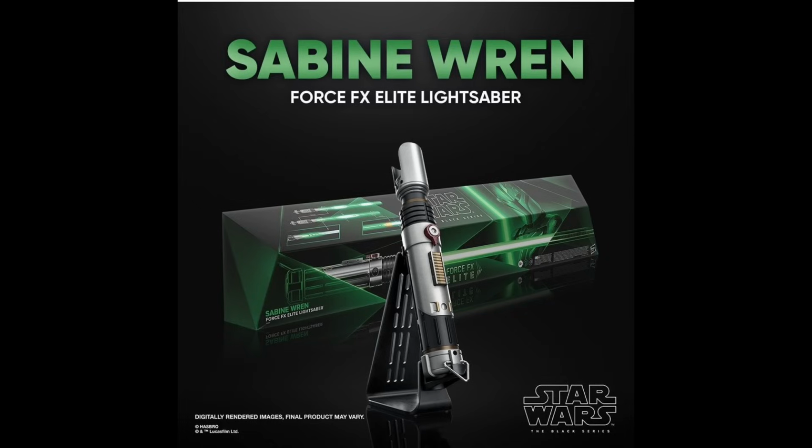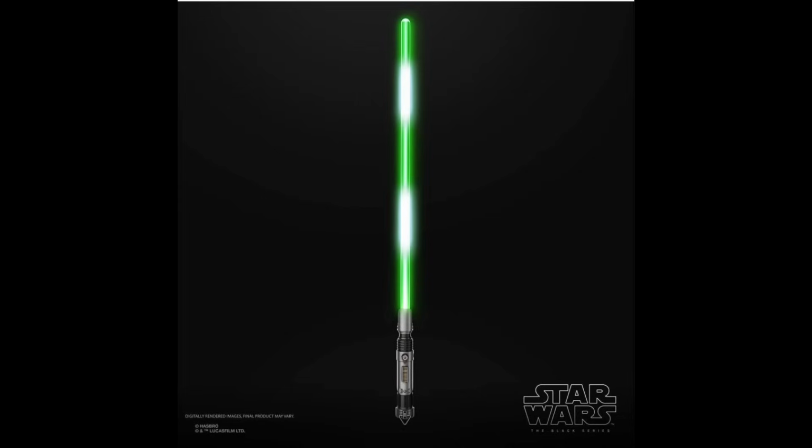Moving on to some of the premium roleplay, we did get, of course, the Sabine Wren, or I guess it's also Ezra's saber, however you want to call it, but we did get the new Force FX Elite saber for that, and it looks pretty cool. I gotta say, it looks really, really good compared to some of the other Force FX Elite, and so yeah, this one might be a pickup. It's looking great, and it has all of the standard electronics that the Force FX Elite has, so nice to see that, and overall, it's a pretty good looking lightsaber.